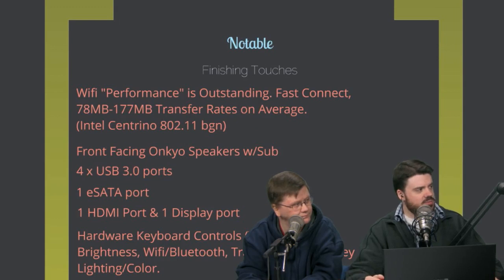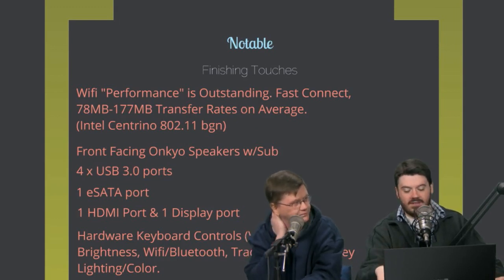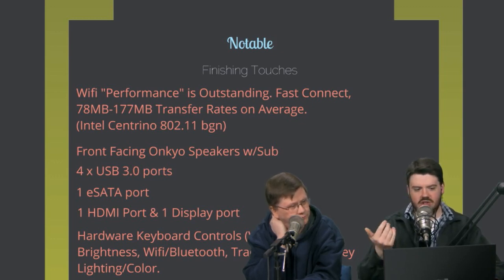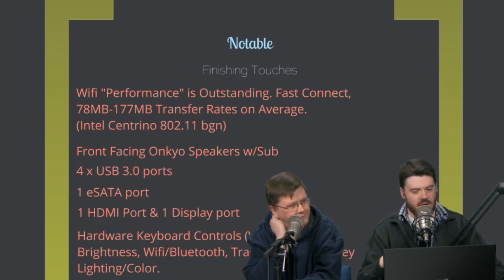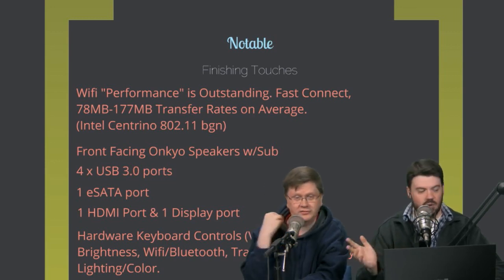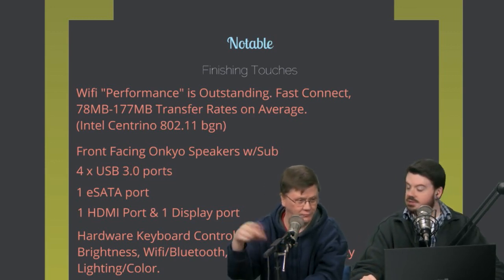Some notable things is Wi-Fi performance. This is the first laptop where I've used it and I thought, geez, the Wi-Fi is really good. I pretty much have exclusively used this laptop on Wi-Fi since I got it, which I almost never do. I'm almost always an Ethernet guy. I'm getting around 78 to 177 megabits in my transfer rate. It's 802.11n. So you got your power management at work for you there, it sounds like.